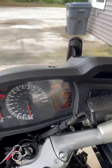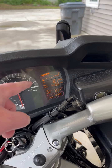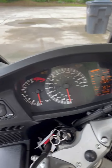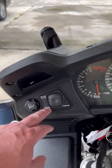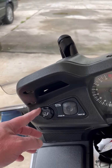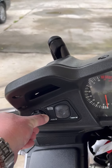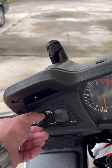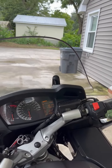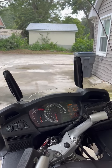You can also see that all the gauges work. You have your fuel, your tripometers, your temperature, your clock, everything works, keeps time. You also have your clock illumination, tripometer buttons, things of that nature, and your load capacity headlight. If you have a load on it, you can adjust your headlight. You can actually hear that going up and down. Neat feature. The windshield, no problems with that. 100% still works, lets up and down just like it should.